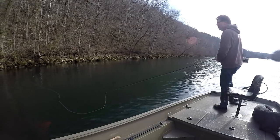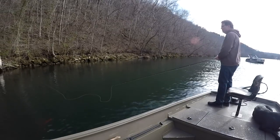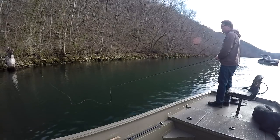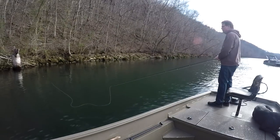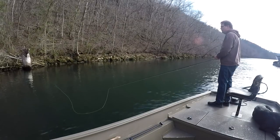Fishing's been pretty good today. We had a weigh-in, had a friendly tournament today. A bunch of guys from Boonville, Missouri come every year and fish together. Most of the guys are in law enforcement.